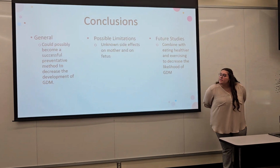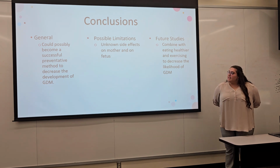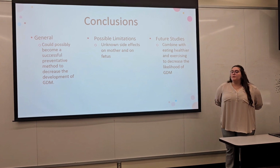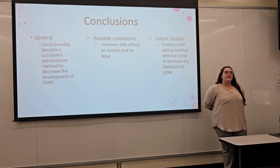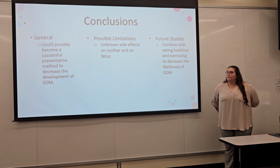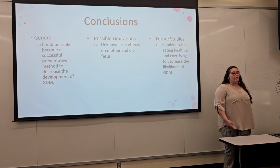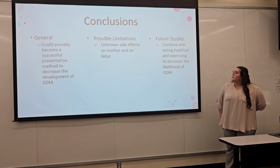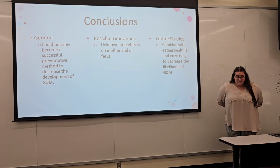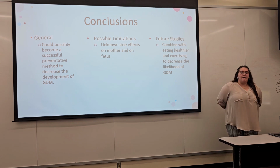So in conclusion, this could possibly become a successful preventative method to decrease the development of gestational diabetes, but like with everything else, there are possible limitations. For this one, we don't exactly know the side effects that it would have on the mother and fetus, but it has shown effective with type 2 diabetes, so that's why we're trying it out on mice before we actually go on to human trials. And for future studies, I would be looking into combining it with the current treatments that are being used, which is eating healthier and exercising in order to decrease the likelihood of GDM.